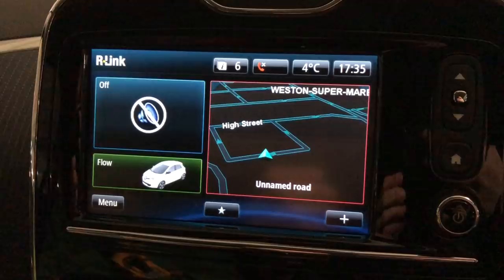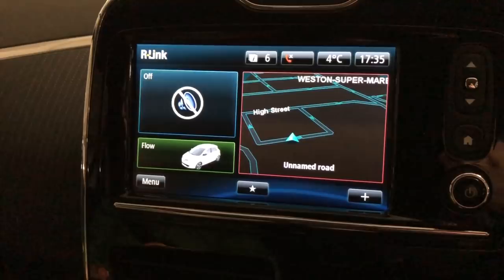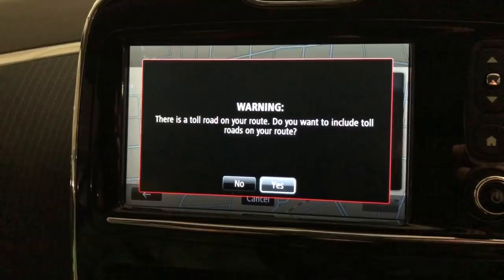Okay, need to navigate back home now. It's 4 degrees currently. It was -1, I think, when we set off this morning, and it was 0 degrees when we got here, at about whatever it was, 10 o'clock, I think it was. At the end of the road. Okie dokie, so it warned us that it's got a toll charge, which is on the Severn Bridge, so that's all fine. It's got little red things on there. What's that all about? Looks like lights.